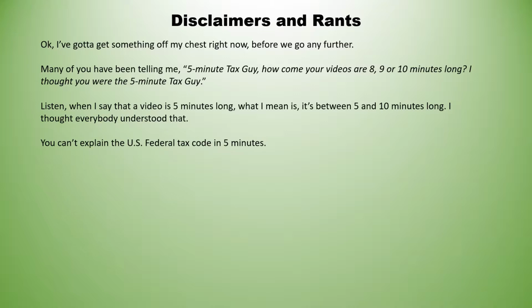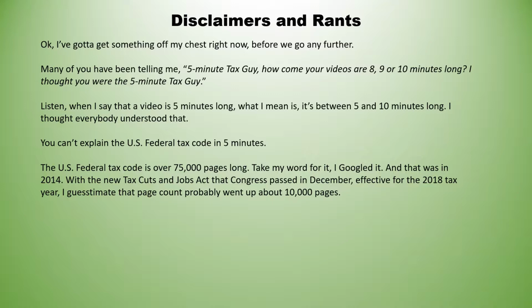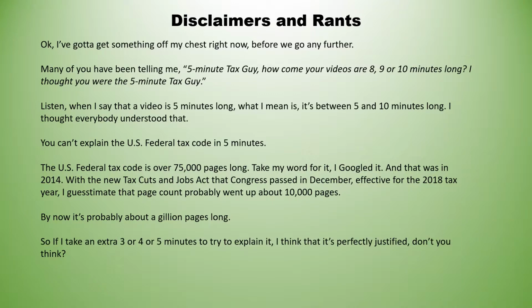You can't explain the U.S. federal tax code in 5 minutes. The U.S. federal tax code is over 75,000 pages long. Take my word for it, I Googled it. And that was in 2014, before the new Tax Cuts and Jobs Act that Congress passed in December, effective for the 2018 tax year. I guesstimate that page count probably went up about 10,000 pages. By now it's probably about a jillion pages long. So if I take an extra 3, 4, or 5 minutes to try to explain it, I think that it's perfectly justified, don't you think?